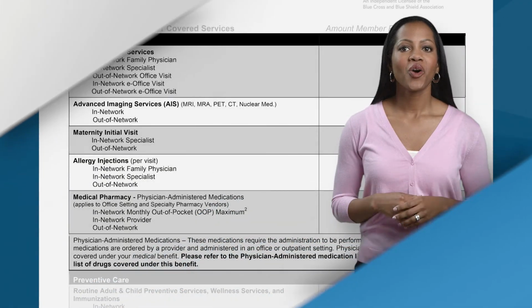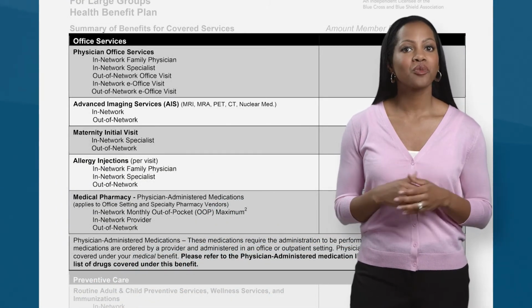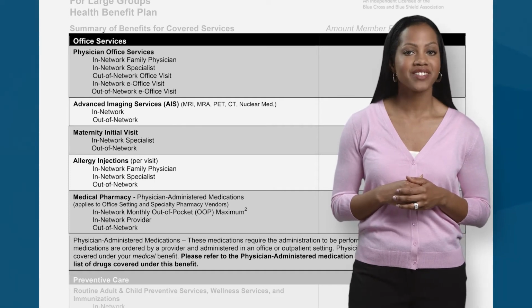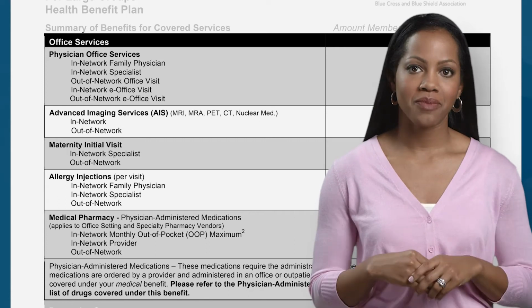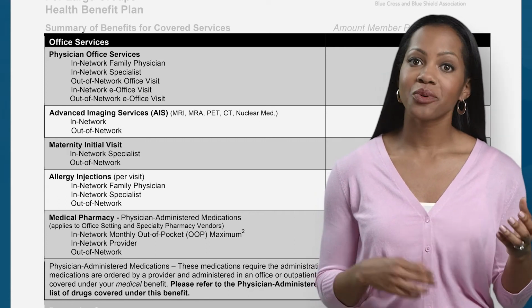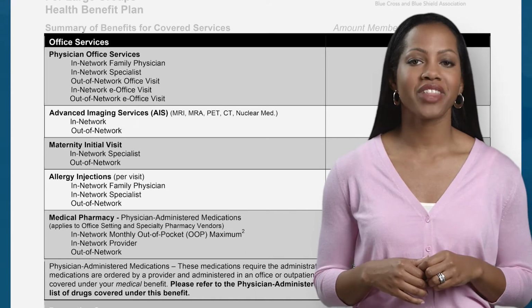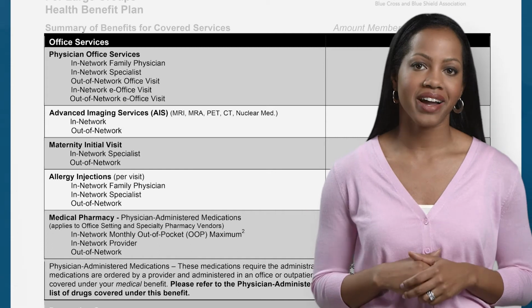Let's start here with office services. This section tells you what your costs will be for services like family physician or specialist office visits. Remember, a copay would mean there is a flat dollar payment for that visit, while deductible and coinsurance would mean you'd be required to pay the Florida Blue rate for that covered visit until you have met your deductible up to your out-of-pocket maximum limit.